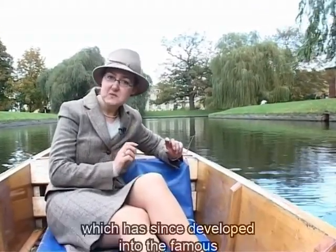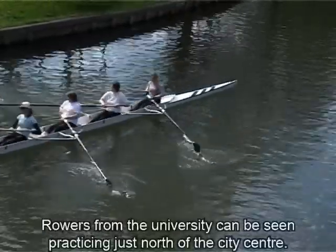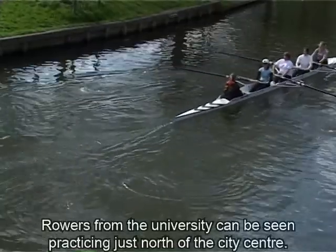In 1829, St John's College Boat Club challenged Oxford University to a race, which has since developed into the famous Cambridge-Oxford University boat race. Rowers from the university can be seen practicing just north of the city centre.